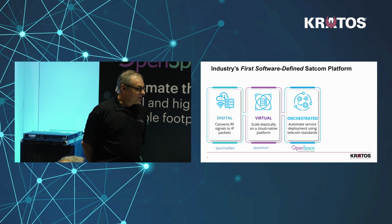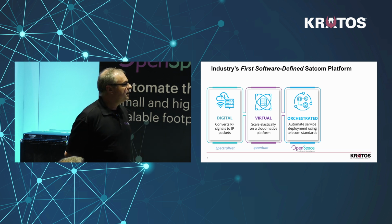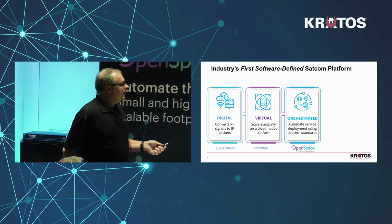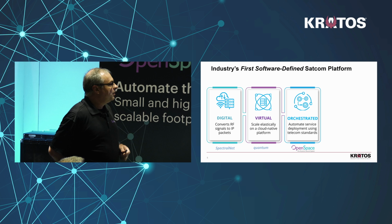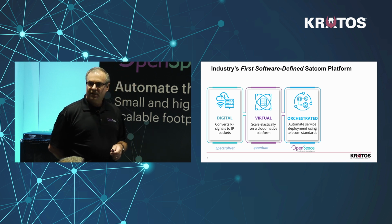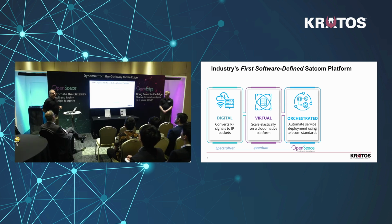So the industry's first software-defined satcom platform. So how did this develop, and how did we get to where we are today? So first of all, you'll see there, we started off many years ago with the SpectralNet platforms, which convert RF signals into IP data packets. So I call it an IP RF stream. So it's a digitized RF signal that we can now send over a standard Ethernet network. So that gives you a lot of options to work with.